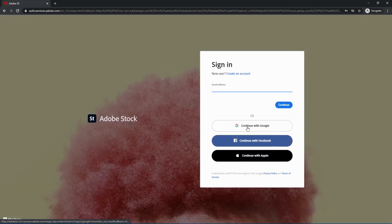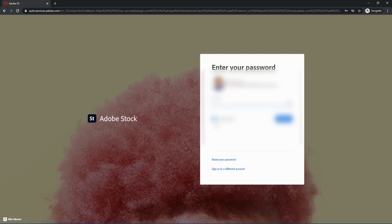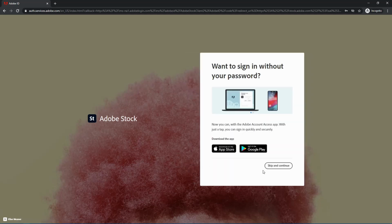Creating an account and logging in is pretty much the same as with other websites and services that you can get online. You can also continue with other services such as Google and Facebook, or even Apple, but we created it without any of those platforms connected. So log in and continue.